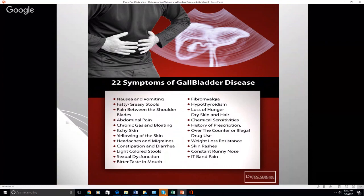A constant runny nose. How many people have that? Their nose is just runny no matter what time of year. That can be an issue. And then IT, iliotibial band syndrome, that doesn't seem to be going away, may not necessarily be a musculoskeletal problem, but can actually be an issue with the gallbladder.